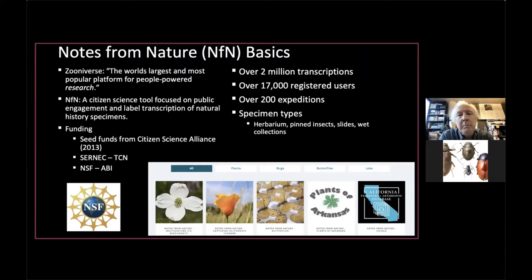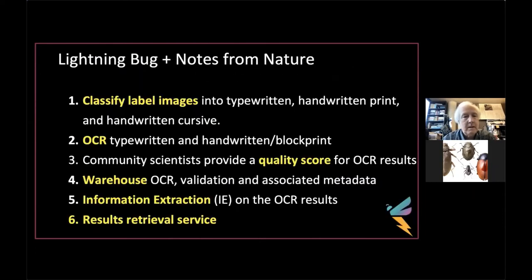We will engage the people-powered methods supported by the Zooniverse platform. Notes from Nature, a very successful citizen science tool hosted in the Zooniverse universe, will be used in this capacity. Lightning Bug image data, primarily in the form of virtual labels, will be subjected to a workflow along the lines of this 6-step process. In addition to a quality score to be used by the Lightning Bug development team to assess and steer optimization of our algorithms, Notes from Nature will provide a persistent store for reanalysis, information extraction, and results retrieval.